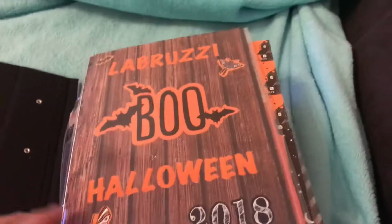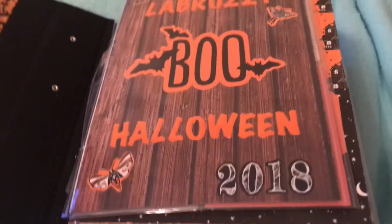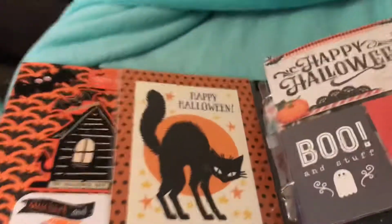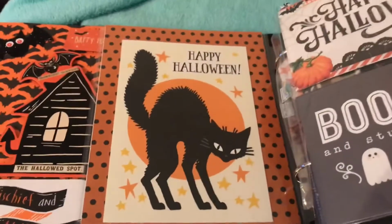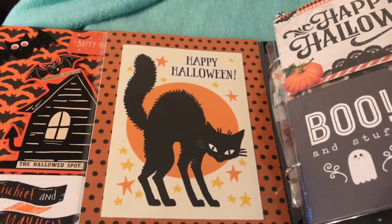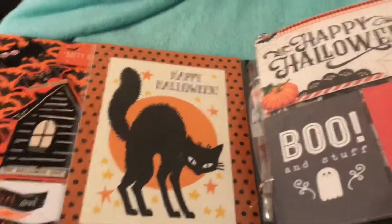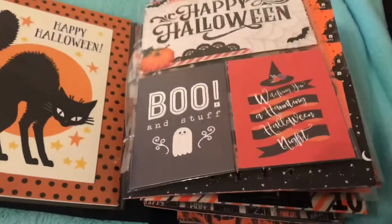And then here's my title page. I just used some wood grain and then I put our family name and then Halloween 2018. Then this is a Halloween card. And inside of it, I wrote about my intentions for the holiday and for this month and some of the things that we'll be doing. And then on this side, I just decorated it with some cut aparts.